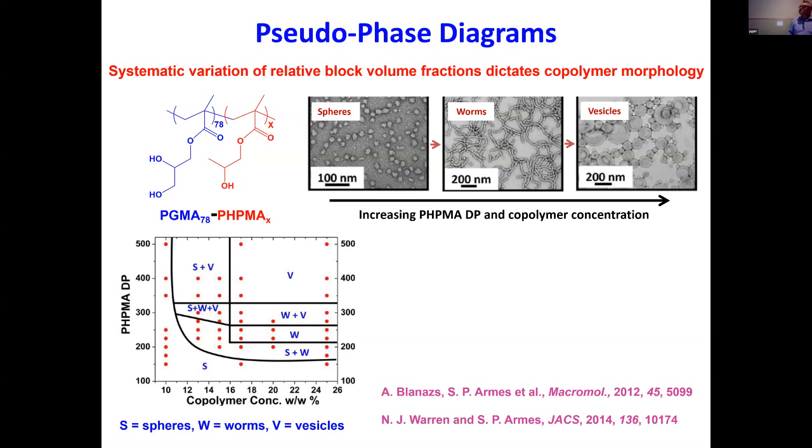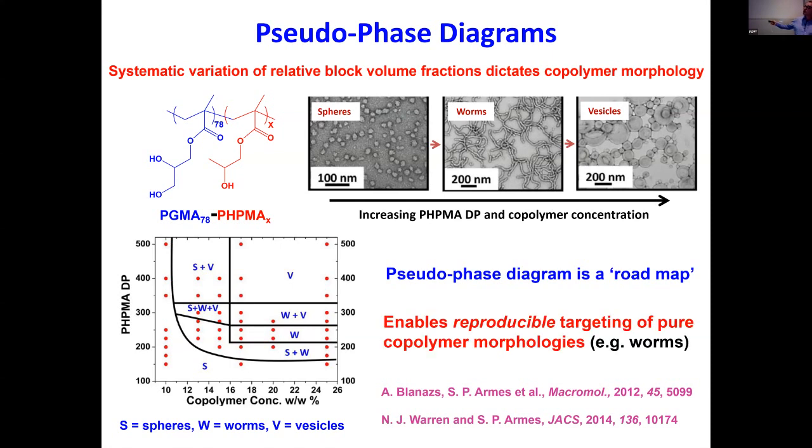But if you want to hit the pure worm phase reproducibly, then it's a really rather narrow phase space and it's pervaded by mixed phases. So if you want pure worms, you have to do typically quite a lot of hard work to establish exactly what kind of composition and what kind of concentration range you need to be in to get that pure worm phase. So these pseudo phase diagrams act as a very useful roadmap, and they are the key for reproducible targeting of pure copolymer morphologies, particularly worms. I should also point out, I'm saying pseudo phase diagrams because on this side we've got kinetically trapped morphologies, whereas on this side we've got, if you like, thermodynamically preferred morphologies. So it's not a true phase diagram as a physicist would have it.